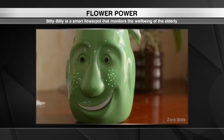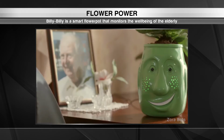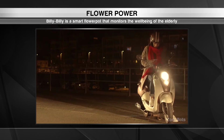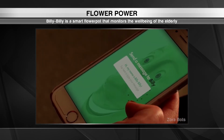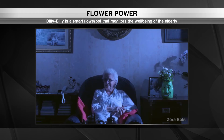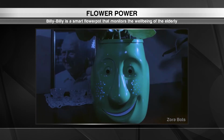The flowerpot reminds them of upcoming social events, when they're due for a doctor's visit, and when to take their medication. Family members can also check in on their relative through an online dashboard and send text messages to them for Billy to read out. It's a friendly way to stay within arm's reach.